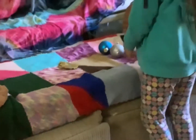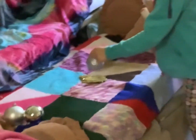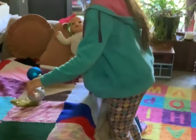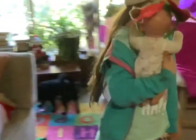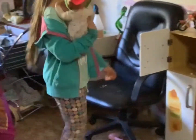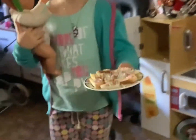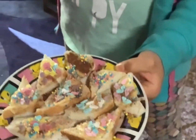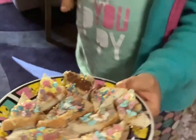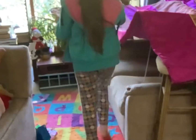Okay, so this is where we play games. So the two people who are lying here have to roll or throw the ball and try to get it somewhere to touch. Okay. So we're going to grab a bit more of some food, which are fairy bread, with cocoa powder. So yeah, everyone's going to be enjoying it. So we're going to go and put these here.